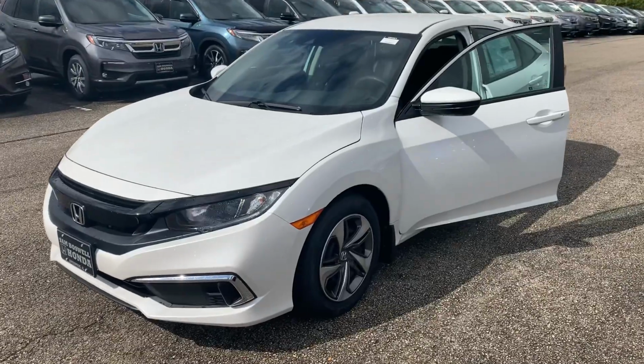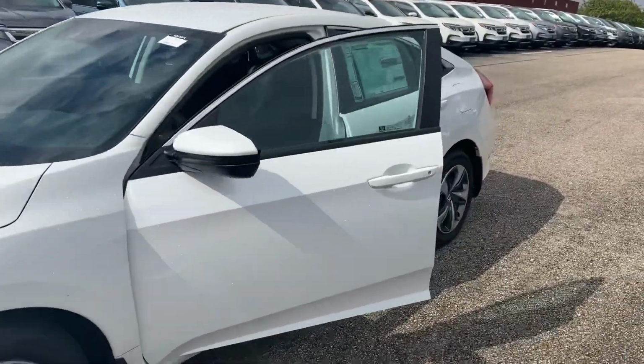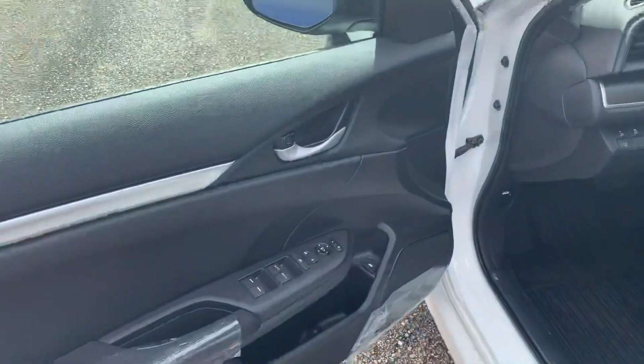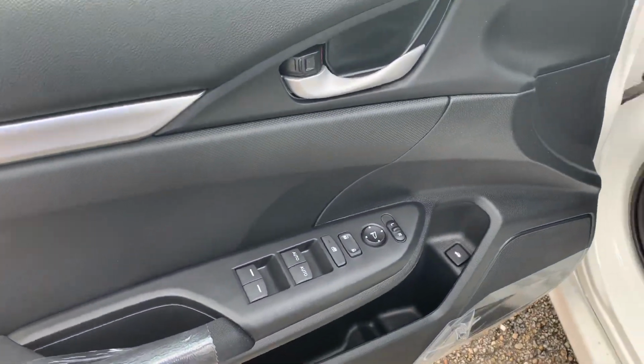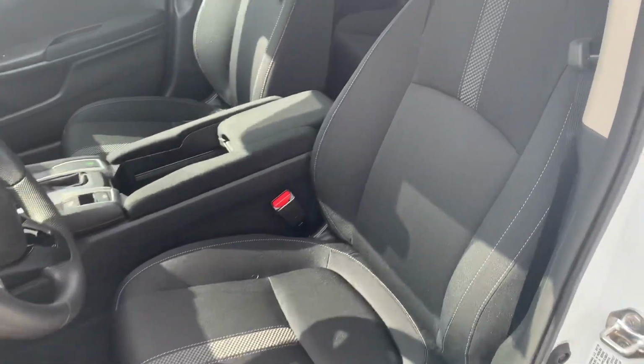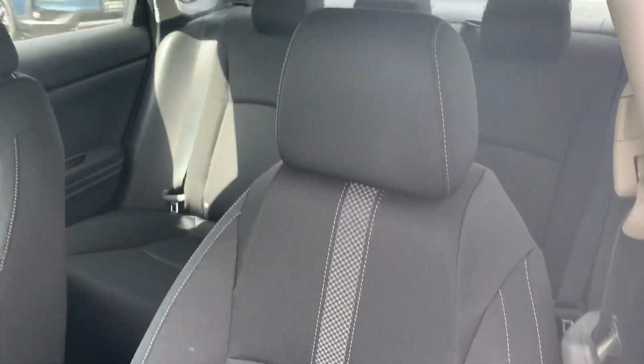You will have LED daytime running lights. The vehicle comes with all-weather floor mats in the front and the back, as well as an all-weather cargo tray.